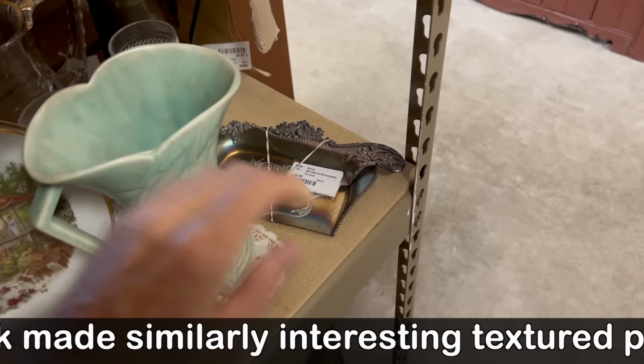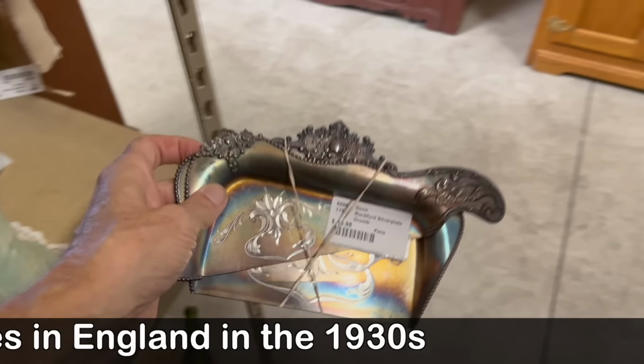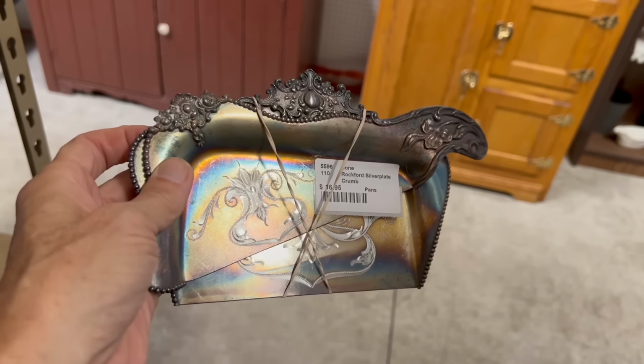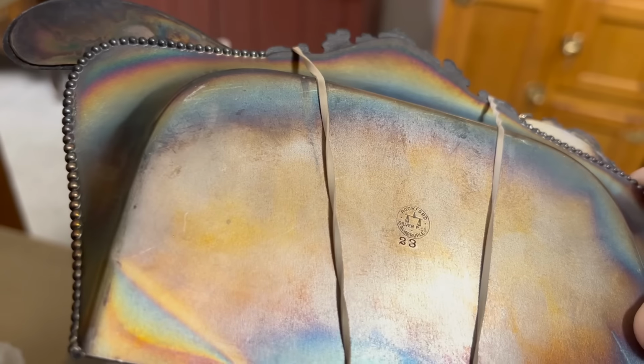And behind it, we have a Silent Butler or crumb plate. Two-piece here with the bright work. When I see a lot of this bright cut silver plate from the 1890s, Rockford Silver Plate in Illinois oftentimes is the company that did it. $17 for the set seems pretty good.